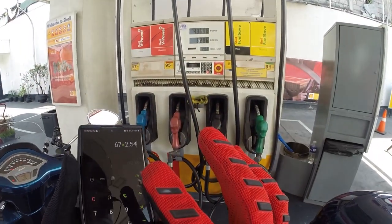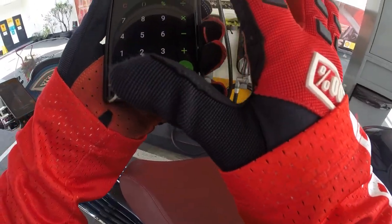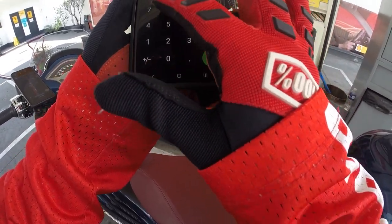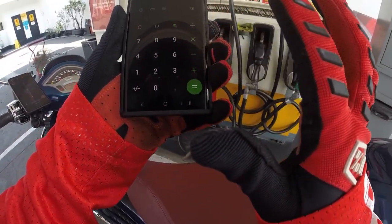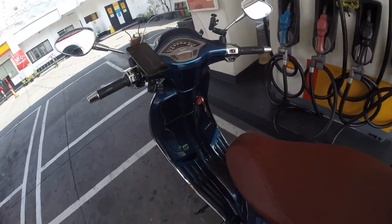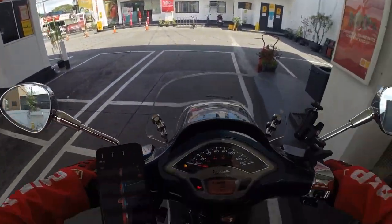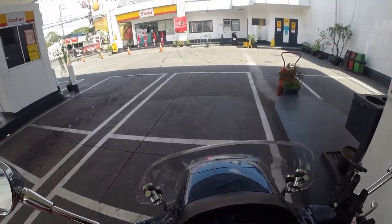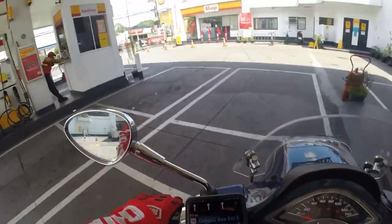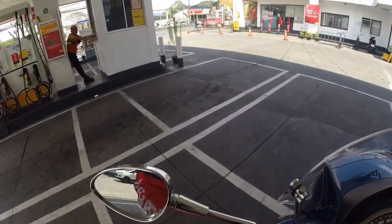Okay, quick gas for the Vespa, so 6.286 liters, 195 on the odometer, 6.286, 31 kilometers per liter. Well, not bad. I think this was because my last trip was when we went to Tanay, so the trip was long. It was a longer trip as compared to yung mga city rides before, na mga 28, 29 lang nakukuha ko. So, not bad.